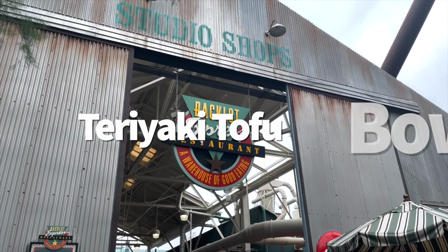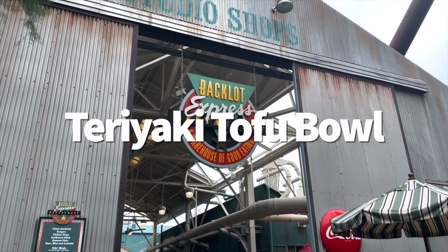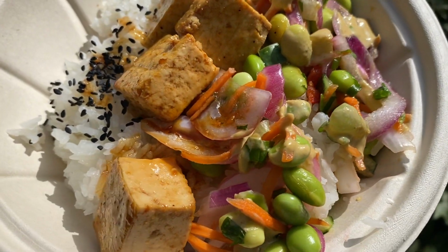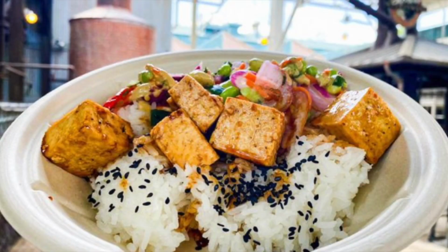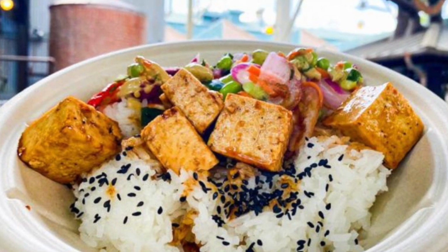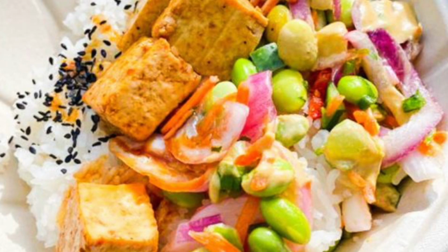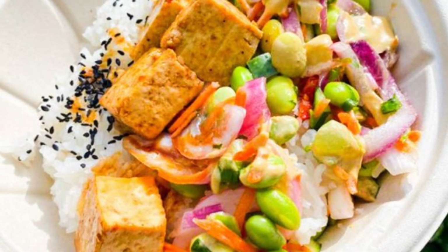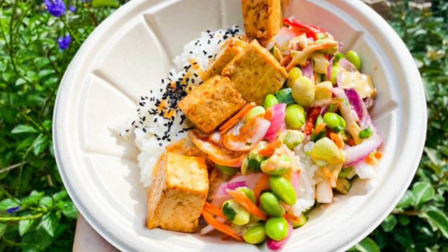Now, don't knock this next Hollywood Studios snack until you try it. I guarantee that more people are going to love this one than you might originally expect. The Teriyaki Tofu Bowl. So back in March, this bowl graced the menu of Backlot Express with its tasty presence. The Teriyaki Tofu Bowl is made with seasoned jasmine rice, marinated tofu, yuzu pickled edamame, carrots, cucumber, and onions, and it's all drizzled with house-made lemon, tahini, chipotle vinaigrette, and sesame seeds.